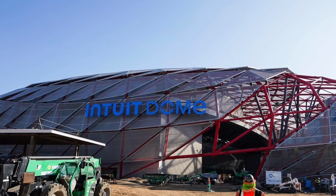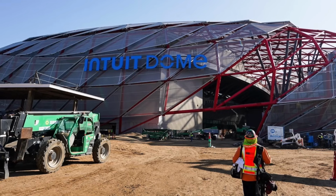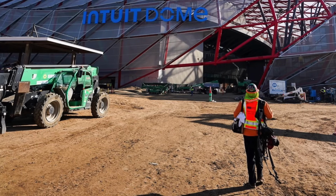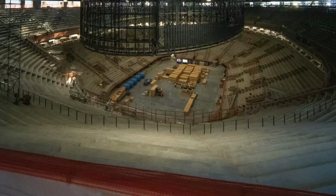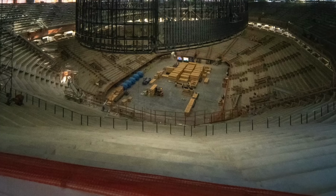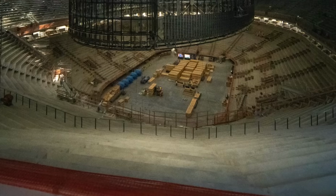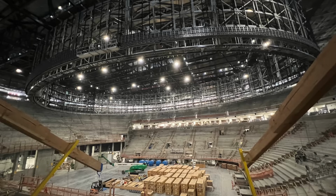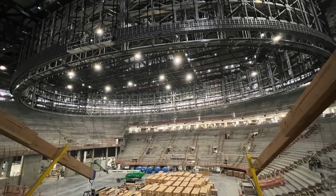It's a different style, and there you can see the Intuit Dome right there. And there's just a little comparison of the rendering versus what the construction currently is in the timeline. And there's just more construction photos I was able to find throughout the building of the Intuit Dome. So again, it is opening the start of the 2024-2025 season. So this fall of 2024 is when it will be opening. That is the Intuit Dome.